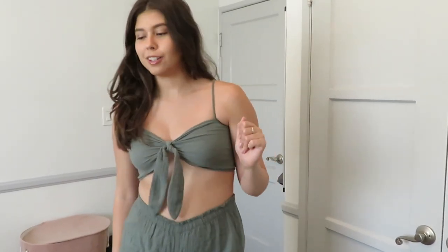So now I'm going to show you my dresses. I bought three different dresses. Two of them I really like. One of them I'm kind of iffy on. You guys can tell me what you think. I just don't know how to style it or wear it. I'll show you that one first, and then I'll show you my favorite one last.